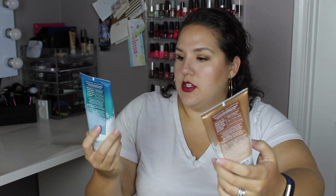I have a couple of creamy body washes from Bath & Body Works. This one is the Fresh Sparkling Snow and Snowflakes in Cashmere. I was so thrilled this past winter when they brought Creamy Body Wash back in stock that I have like 15 of them still, and I absolutely love it.